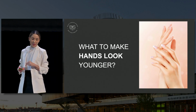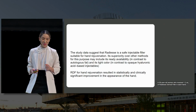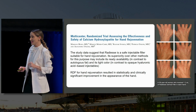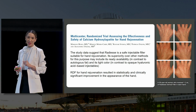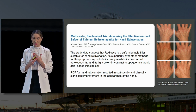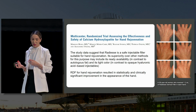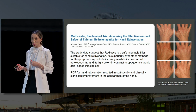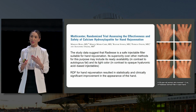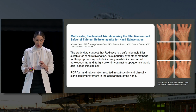And what makes hands look younger, in your opinion? I'll share with you this article from Patricia Ogilvie, who is not here now, but is very special for us here in this Congress, about the importance of hand rejuvenation. The main technique that she uses is Radiesse, a safe injectable filler suitable for hand rejuvenation, and it's superior to other treatments. So the skin texture will be much better than with fillers only.